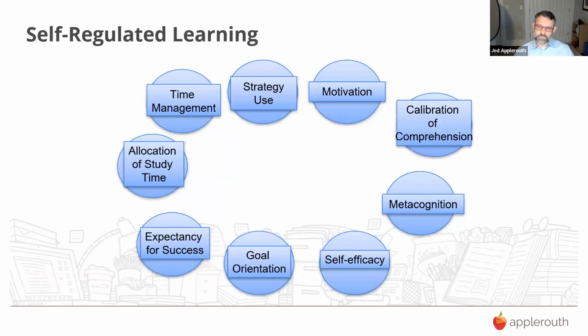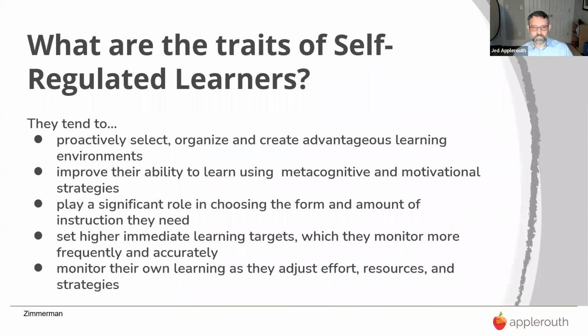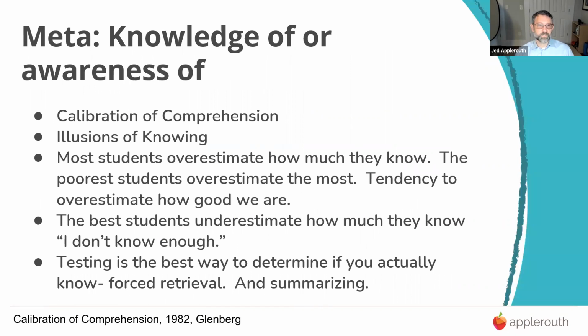And there are many parts of this: metacognition, understanding your own brain, having goal orientation, time management. These are also correlated with executive functioning. And kids tend to understand how they learn. They choose environments that are going to be better for them. They choose how much help they need. They have targets, what they're going for. They monitor their own learning. They adjust. These are self-directed learners. And then the idea of metacognition, it's understanding your own brain, understanding I'm not getting this.